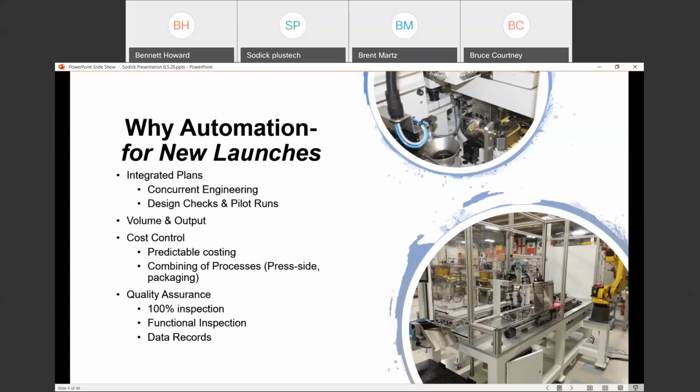Naturally, automation, I guess the name alone implies that it was typically a lot of volume, a higher output. And again, as we mentioned before, that cost control helps give you predictable costing. Now, one of the elements of cost control also is the combining of processes. And we'll look forward to that as we look at some examples of press side or packaging. We'll look at some of those examples going forward. But as you tie more and more of your processes together, the better prediction you have of maintaining your cost control. And naturally, quality assurance is always in there.